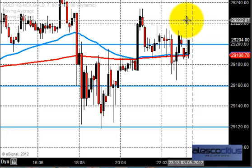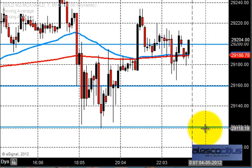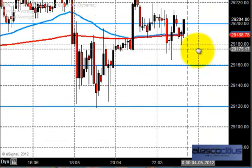Kindly follow the support and resistance very carefully. This is going to be the key zone. 29,120 is going to be the key supporting zone for the gold market. So we are expecting some buying to happen in gold today.